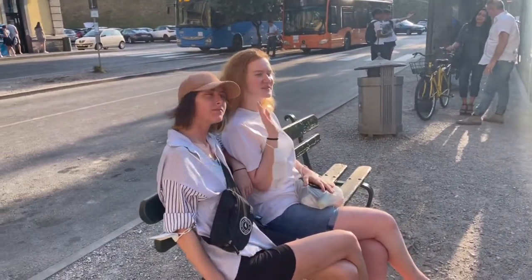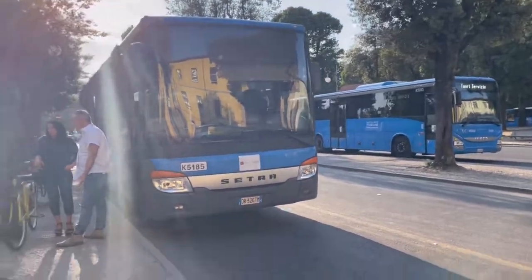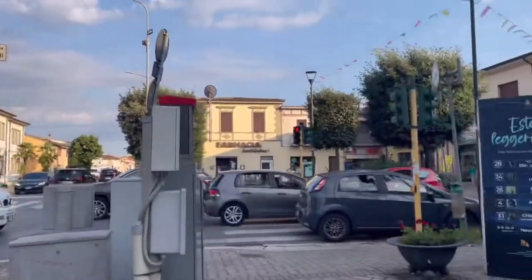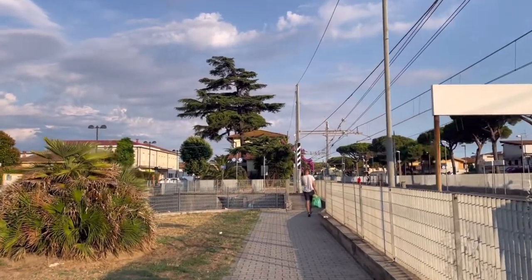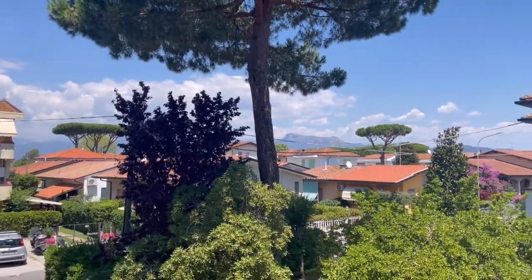We're waiting for the bus. I think that's our bus, but it's not working yet. Where is our bus? We came out of the bus and now we're going back to our home. Today we're going to do nothing else, I think, so see you tomorrow. Bye. Bye. What a nice weather.